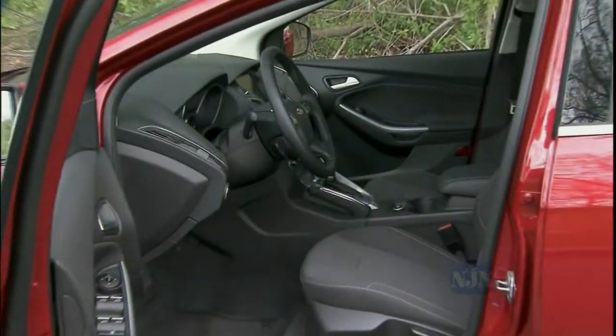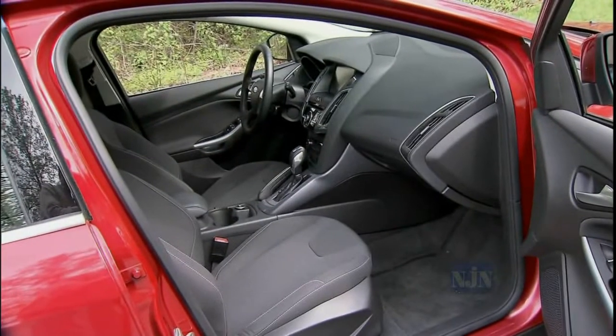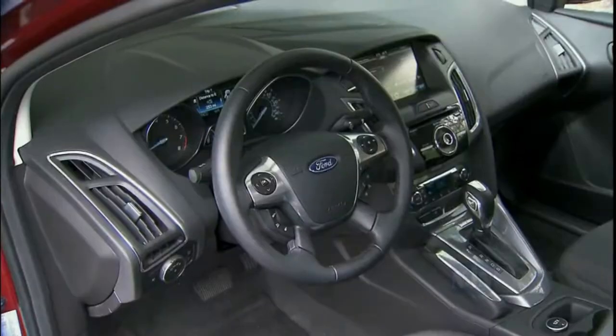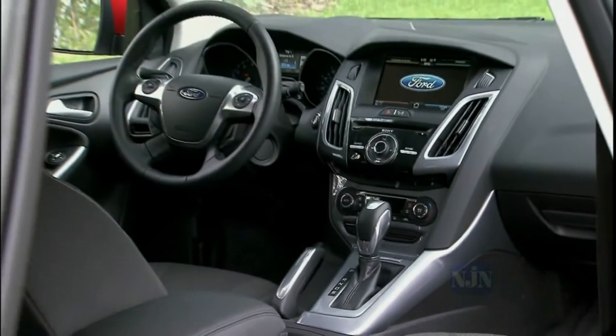The sporty look carries over to the driver-focused interior. However, it has more of a refined and high-tech edge to it. Material quality makes a huge leap with soft touch surfaces and classy trim.